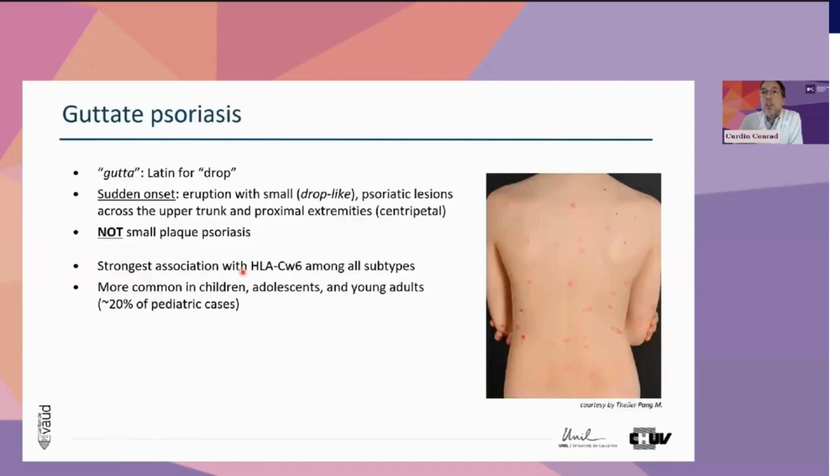Now, what about guttate psoriasis? You all know that gutta is Latin for drop, which is why we have these drop-like lesions. With a sudden onset, you have an eruption of multiple small, drop-like psoriasis lesions, which are typically distributed over the upper trunk and the proximal extremities. So we have this centripetal distribution, which typically has, as I mentioned, an acute onset.